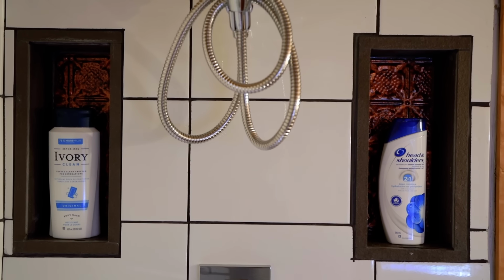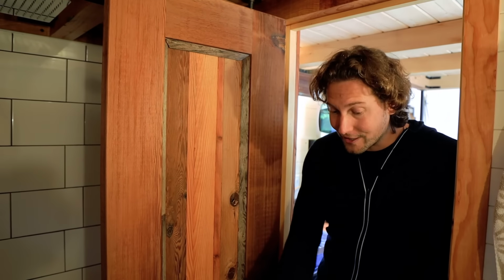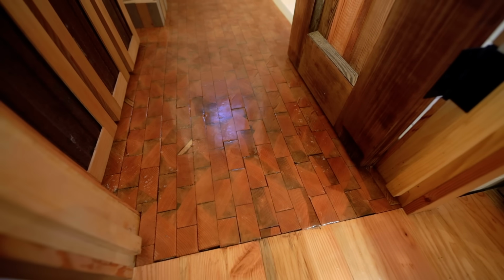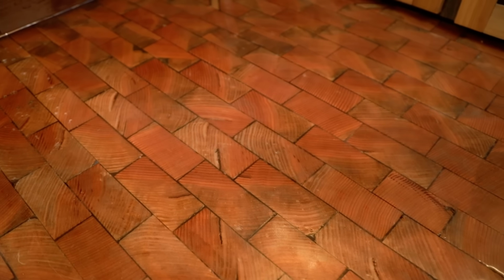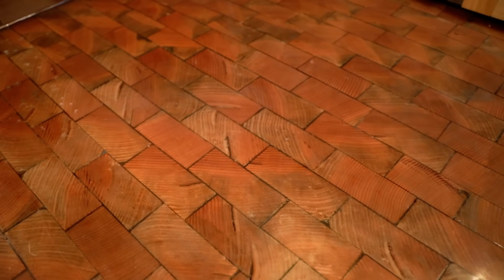And it is impossible in here not to notice the floor. This is really cool what you've done here. Yeah, so this is an end grain fir floor. And the inspiration came from a town just south of here called Victoria. There's streets outside that are lined with end grained fir. And they're 150 years old. And I thought, that's so cool. How can I incorporate that look into the house?